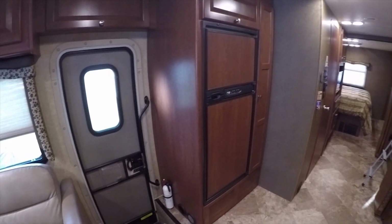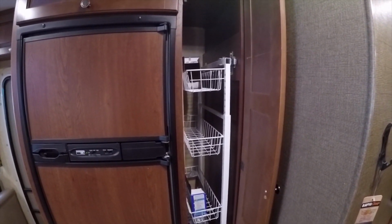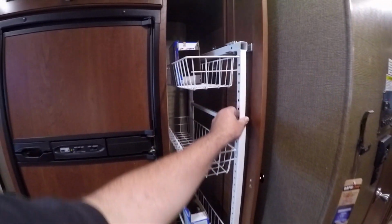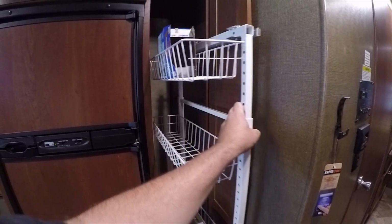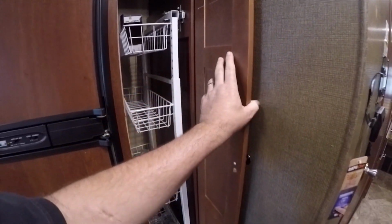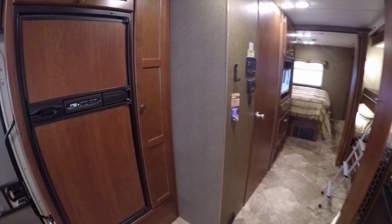It also has a pantry, which we have more drinks and more food in here. It pulls out, and then you can access your chips or whatever you want to put in here. Your dry goods pantry folds away right there. Very nice setup.